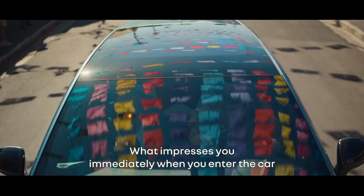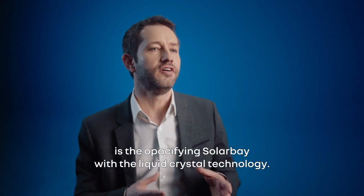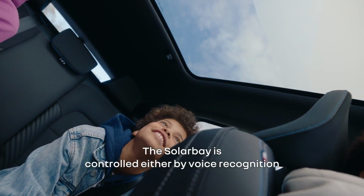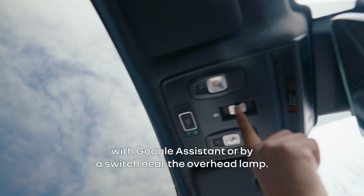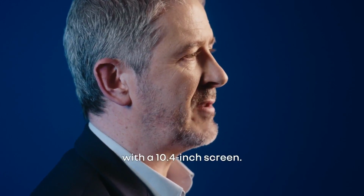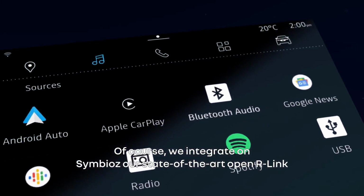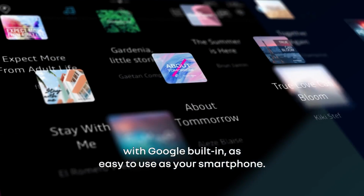What impresses you immediately when you enter the car is the opacifying Solar Bay with the liquid crystal technology. The Solar Bay is controlled either by voice recognition with Google Assistant or by a switch near the overhead lamp. And then, the best multimedia system on the market. If you look at the cockpit, there's an amazing UX UI design with a 10.4-inch screen. Of course, we integrate on Symbioz our state-of-the-art open R-Link operated by Google, as easy to use as your smartphone.